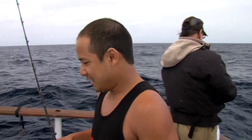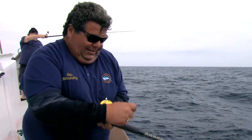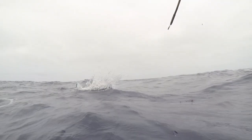Yeah, baby. We just came up on this kelp patty and I threw a magic middle jig and I got bit instantly. You can see color already, it's a yellowtail. All right, yeah. There we go, nice gap.